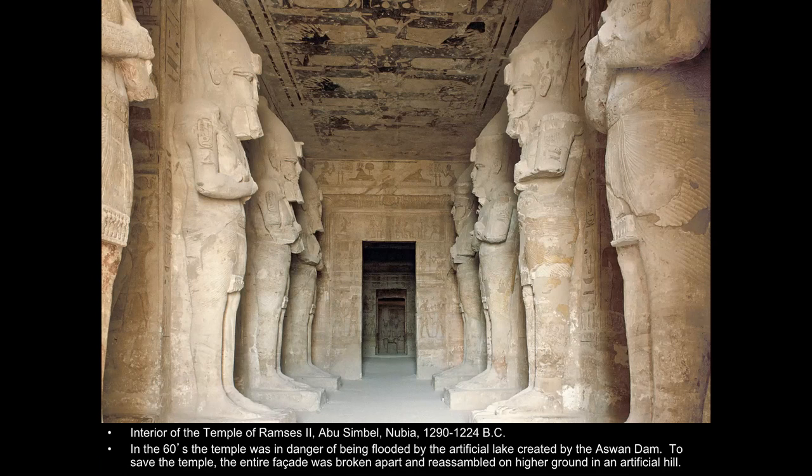So interestingly, this one is also made in such a way so that when the sun came in during a certain time of year, it would go all the way to the back and give this kind of cool effect of connecting this innermost chamber to the sun on the outside, so to Amun-Ra.